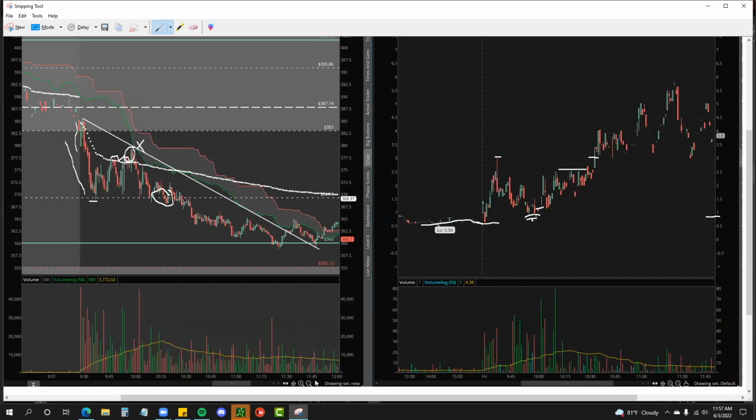So this is a beautiful example of buying low, selling high, shorting high, getting out low. I hope that makes sense, guys. And that is my tip. This is for all those day traders and option traders out there.